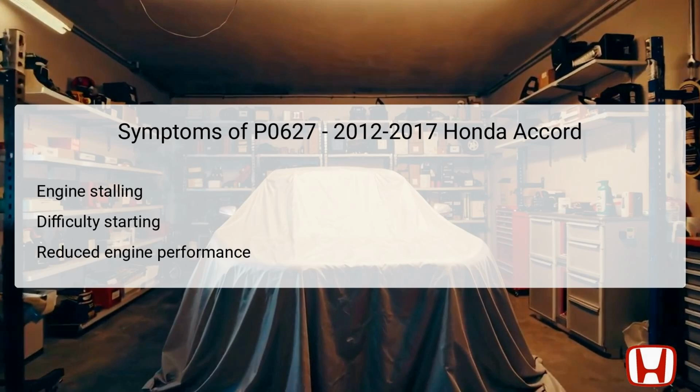Drivers may also experience difficulty starting the engine, as inadequate fuel supply may prevent ignition. Additionally, a reduction in engine performance is likely, characterized by sluggish acceleration or a general lack of power. These symptoms can significantly impact daily drivability and must be addressed promptly to restore the vehicle's performance.